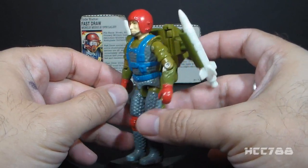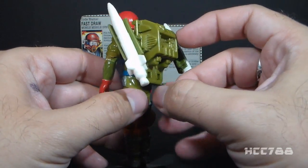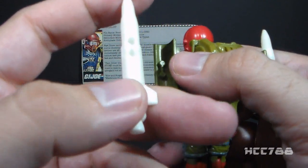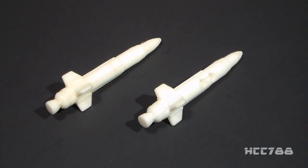Now we get to the good stuff, the missiles. And these missiles are large for an action figure, and they peg on to these missile launcher cradles on the backpack, and they peg using small, shallow, dumbbell-shaped pegs. These are pretty good missiles. If they had come with a vehicle, I probably would have been pretty happy with them. They are substantial, and they have some decent detail.